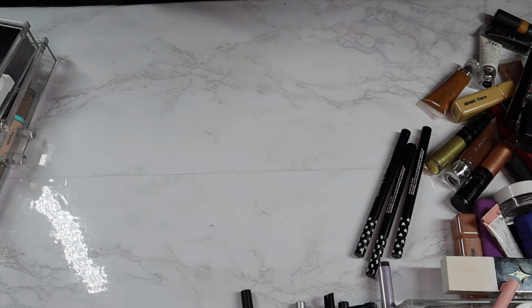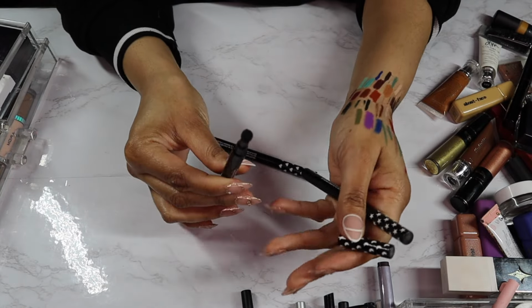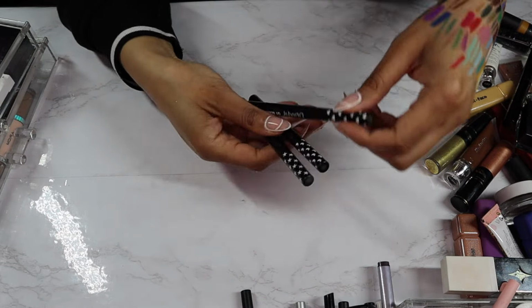All right, then we have these stamps from ColourPop, and they're all shaped. This was a heart-shaped one. This is a moon, half moon, and these are stars. These are all super duper cute. And I'm sure I can get some use out of them.